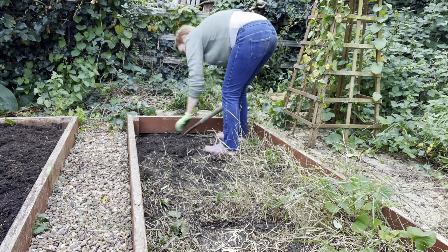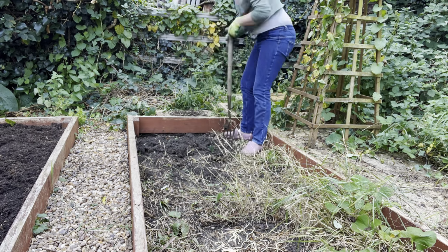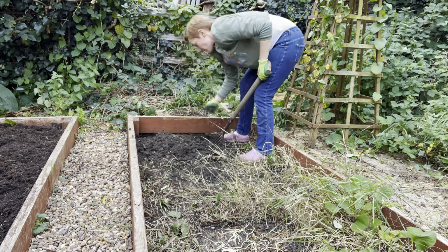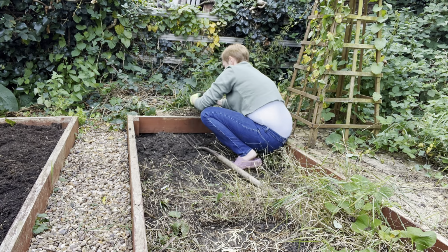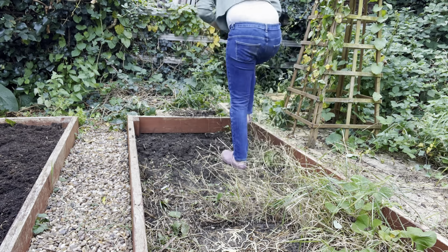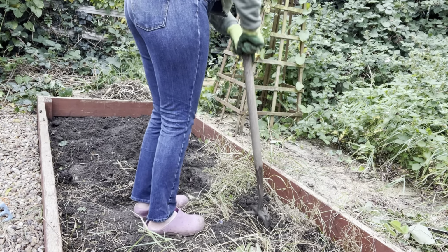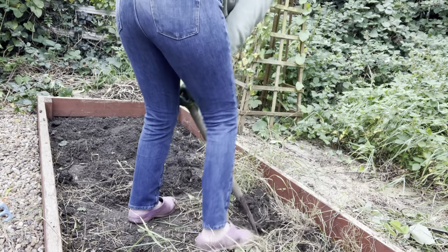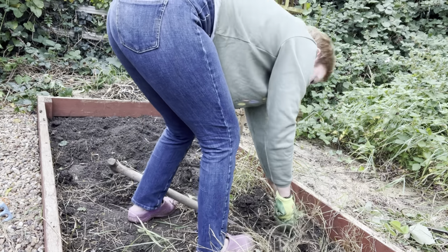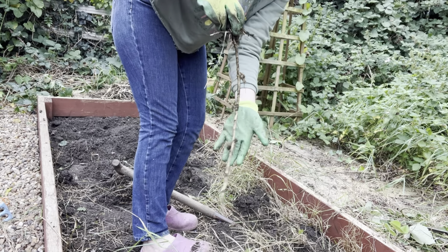The final part of my job today was to dig down and make sure I was getting out every single grass root, which was taking a very long time, but it really was a job worth doing. The size of the root here is absolutely huge.